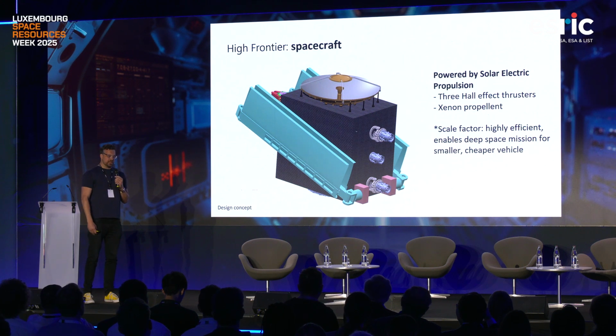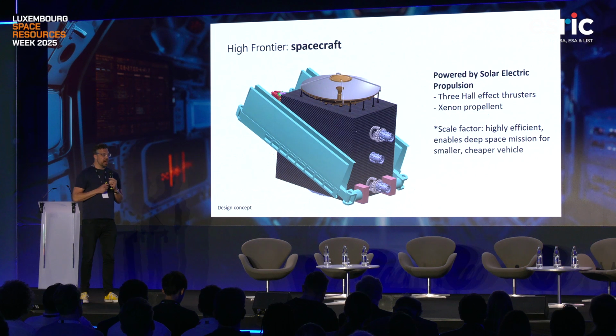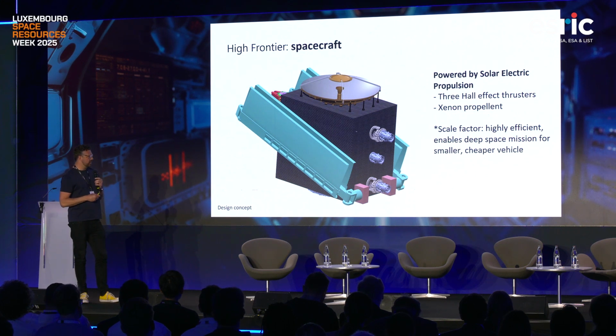At least for the initial phases of our business, for the first few missions, we think electric propulsion is really the way to go for deep space. High efficiency, but it certainly is low thrust, which adds some challenges, as we'll find out in a moment.